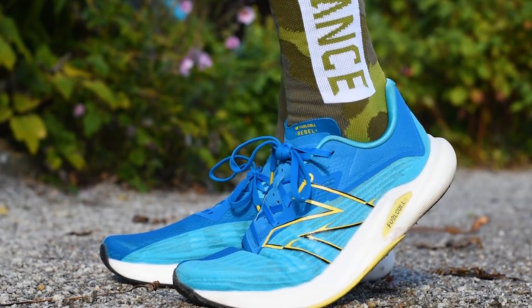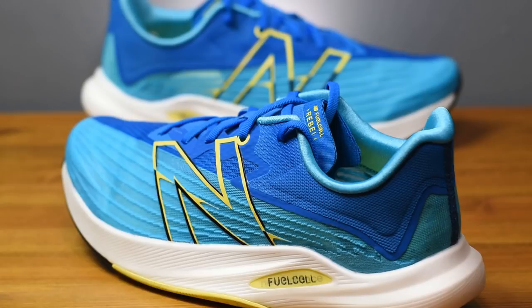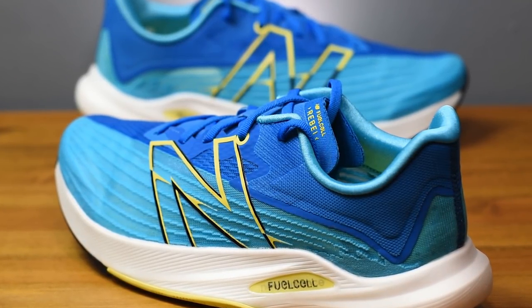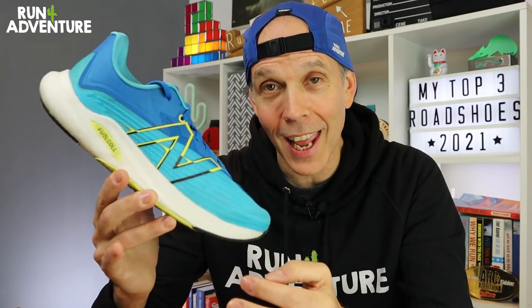And it really does feel like I haven't got a running shoe on. Really good hold around the midfoot, even though that tongue isn't gusseted in the upper. Nice lockdown in the heel, and it just feels so light and airy when I'm out there putting in the miles.